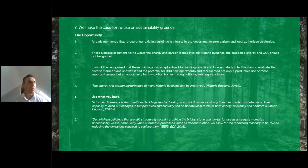They're less reactive, and that's not always great, but it can be very good for comfort. The final point from Bayes is setting out that demolishing buildings that are structurally sound and crushing all the bricks and materials and aggregates from that is completely unnecessary waste. And they state, well, obviously, where you've got alternatives to that in relation to deconstruction and recovery, they are arguing that it shouldn't be allowed, and it's wasteful, and I completely agree with that. So again, that makes the case again for reuse on sustainability grounds, because you don't want to be wasting materials.